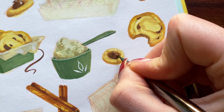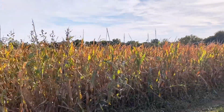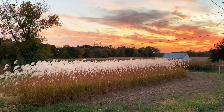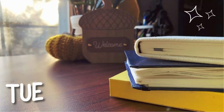The day came to an end, and I was feeling really good about it. My dad and I went for a little fall walk to look at all the trees, and we came across this neat little patch of like wispy plant. I'm not sure what they're called, but it's really pretty. So I brought one home. I also got an acorn with a cute little cap. But anyways, on to Tuesday.